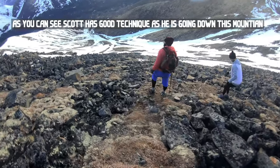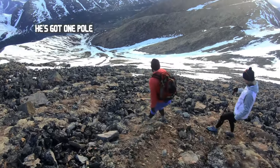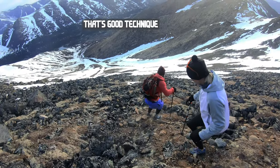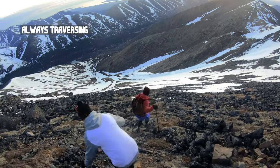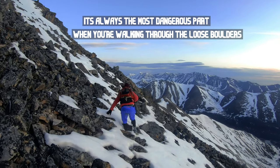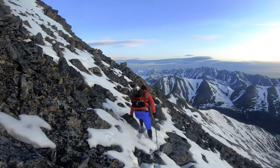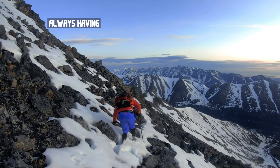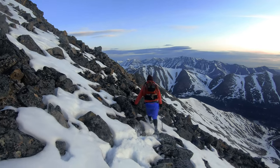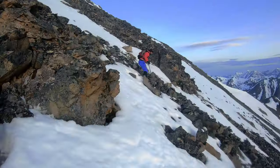You can see Scott's got good technique as he's going down this mountain. He's got one pole. Right there, sidestep, sidestep. It's good technique. Always traversing. It's always the most dangerous part when you're walking through the loose boulders. Scott's doing an excellent job keeping his hands down, always having 4 points of contact, two legs and two arms. Great job, Scott. Way to show them how it's done. Just like Mr. Peaks, always 4 points of contact.